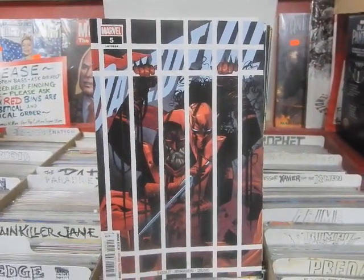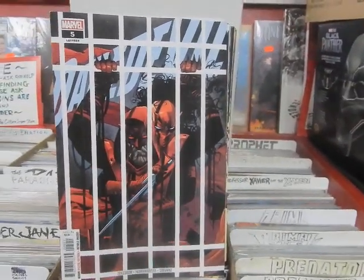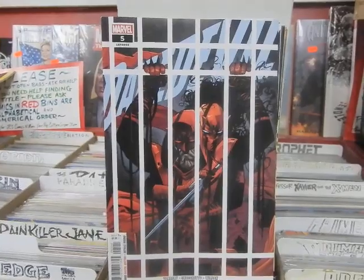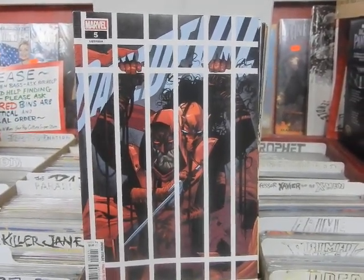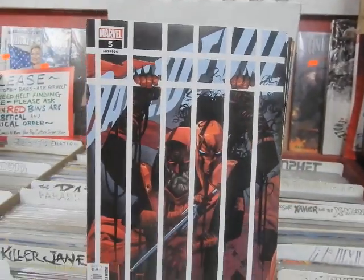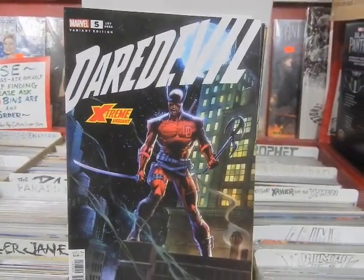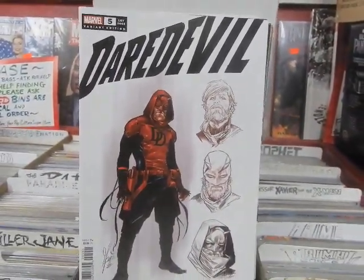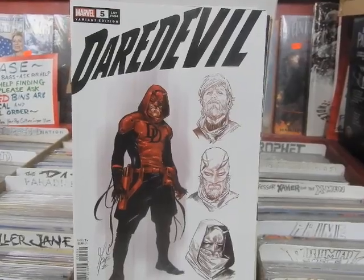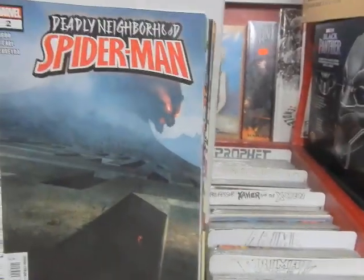Daredevil. Watch out. The Bullseye is after you. Beep, beep. Oh, Devil himself, with Electro on his back. That's cover issue 5. There is the Extreme variant. And I think that's a design variant. Old Man Devil. Old Man Devil.